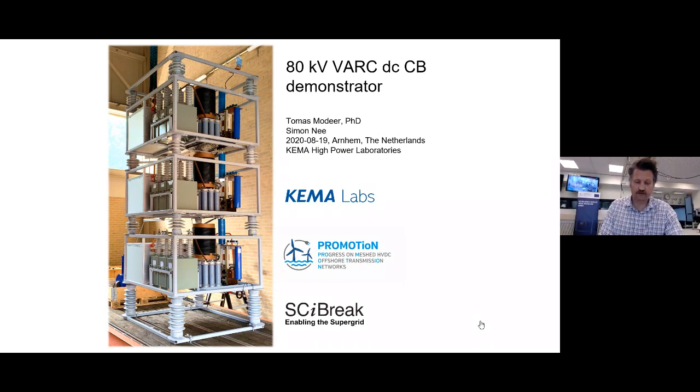I will, together with Simon, try to explain the most important points of the SciBreak VARC circuit breaker topology. VARC stands for voltage source assisted resonant current. And in the picture here, you see an 80 kilovolt VARC demonstrator that we will see in operation a little bit later.